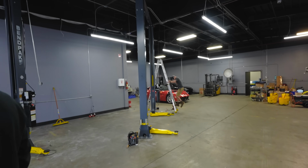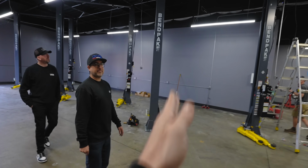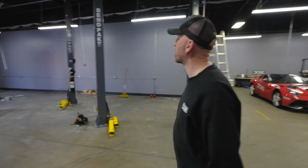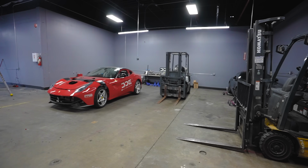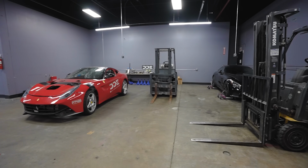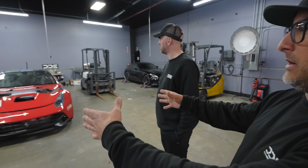Look at this. Three Benpack two posts rocking it out right there. Boom, boom, boom. That's just a massive transformation. We have everything being wired up as we speak. We're also going to keep this space, from what I understand, completely free of any hoists, right? You're just going to use this to put a project such as the F12 or the Aventador, whatever we're going full fab on. Anything that needs a lot of fab work will live here during that process.